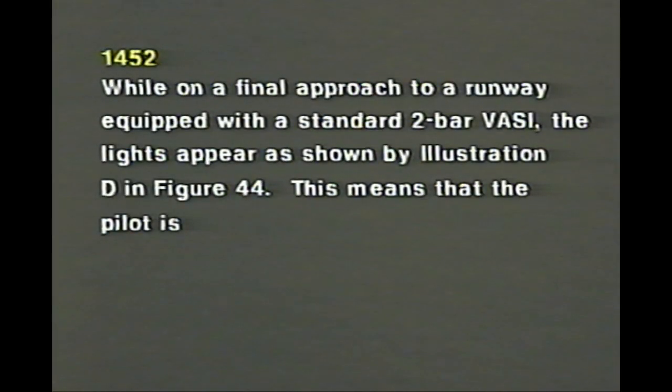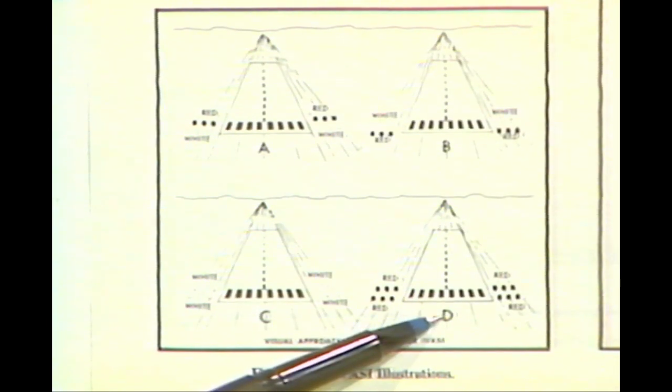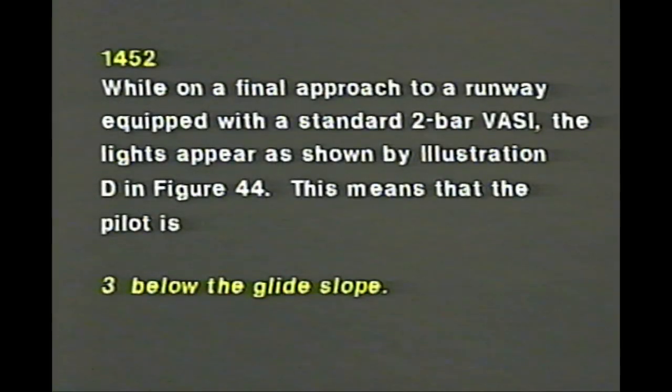Question 452, also referring to figure 44. While on final approach to a runway equipped with a standard 2-bar VASI, the lights appear as shown by illustration D in figure 44. This means that the pilot is... I just can't wait to get the words out of my mouth. Red over red, you're dead. But you're not dead till you hit the ground and kill yourself, so you're just below glide slope. And answer number 3 would be correct.